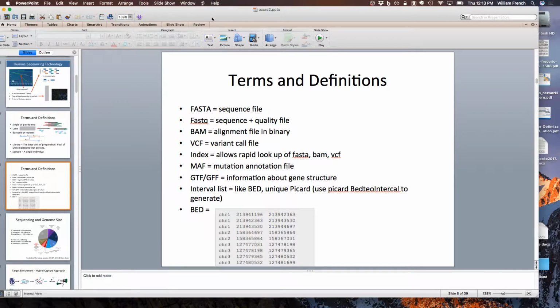Indexes, so when we talk about indexes for libraries, we mean the barcodes. When we talk about indexes for analysis, these are essentially lookup files or lookup tables that you can generate for FASTA, BAMs, and VCFs that make access to these files very quick for the computer program. And a lot of tools that we use require an index file to have been generated in order for the tool to run. So sometimes you'll go to run a tool and it'll throw an error, and the error will say there's no index file found, so you just need to generate an index file.